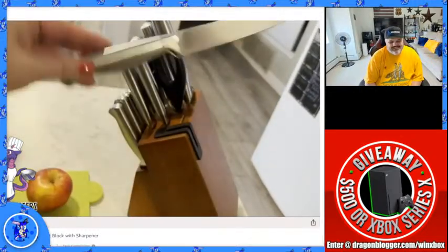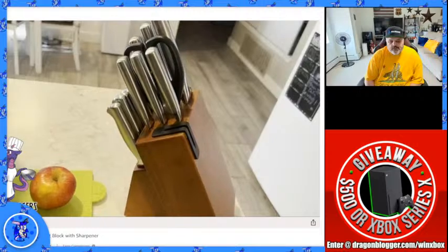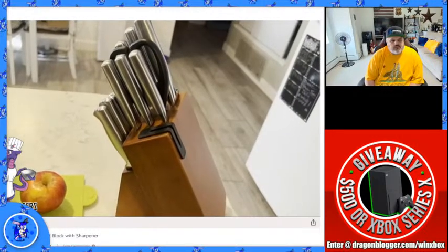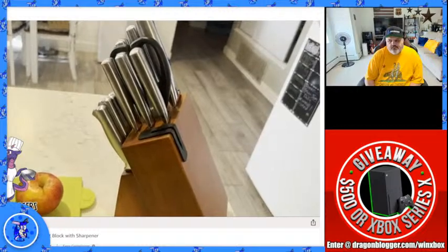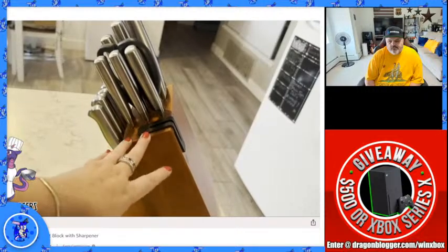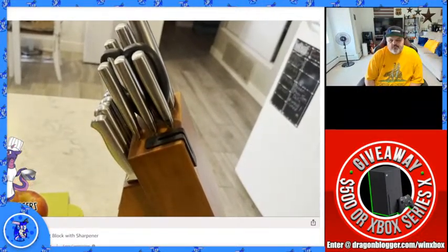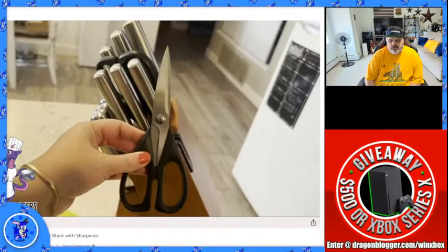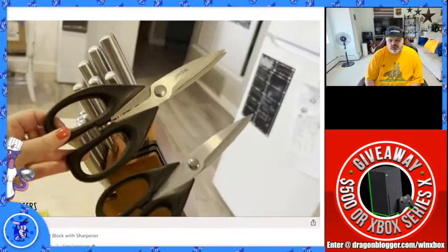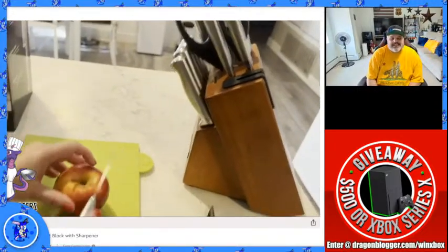It has easy, comfortable grips and is easy to care for and wash. If you're looking for a great German forged stainless steel cutlery set, I highly recommend the McCook cutlery set. Again, it comes with a sturdy storage block. It also comes with your knife sharpener built in, and they do include a bonus pair of shears. That's kind of cool, two pairs of shears. So if you have kids that always steal your scissors, there's an extra pair.